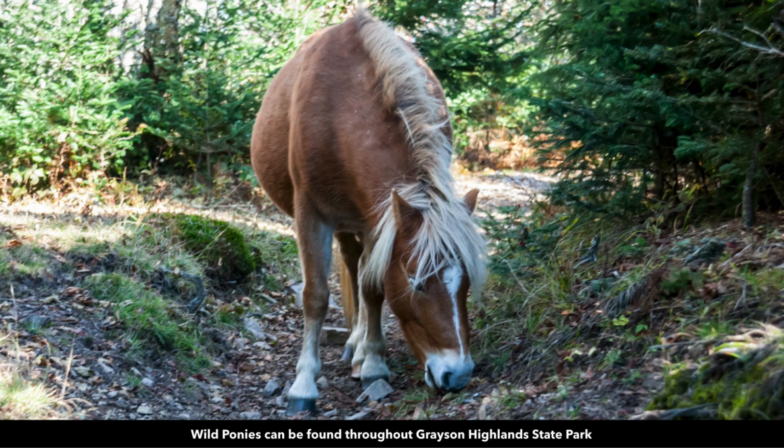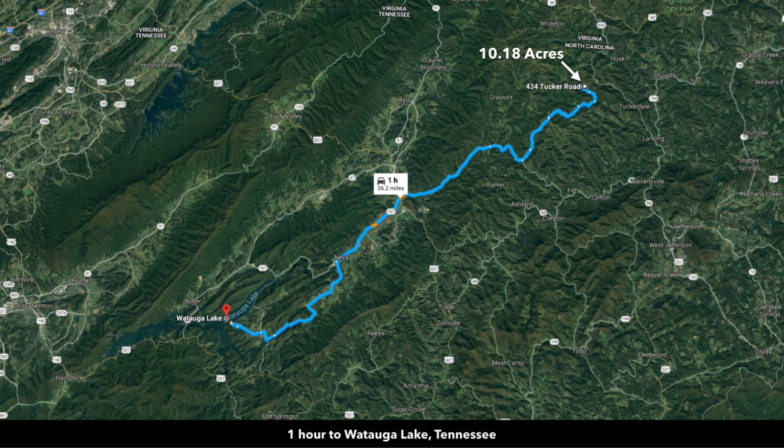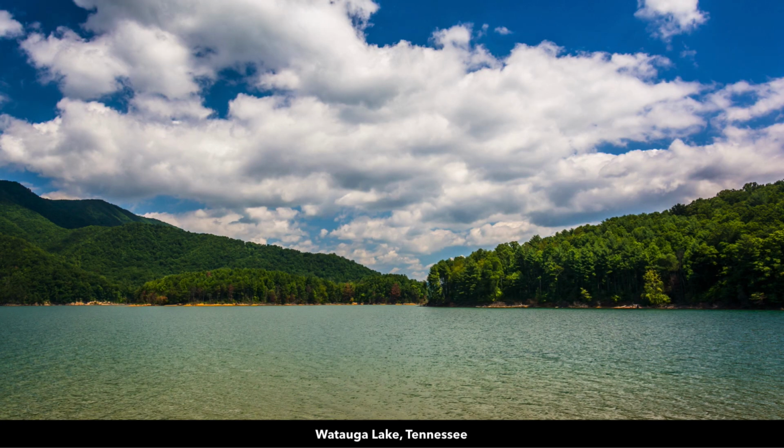There are wild ponies throughout the state park. About 35 minutes from Mount Rogers, which is the highest elevation point in Virginia. About an hour from Mutaga Lake in Tennessee, which is a large lake, incredibly beautiful.